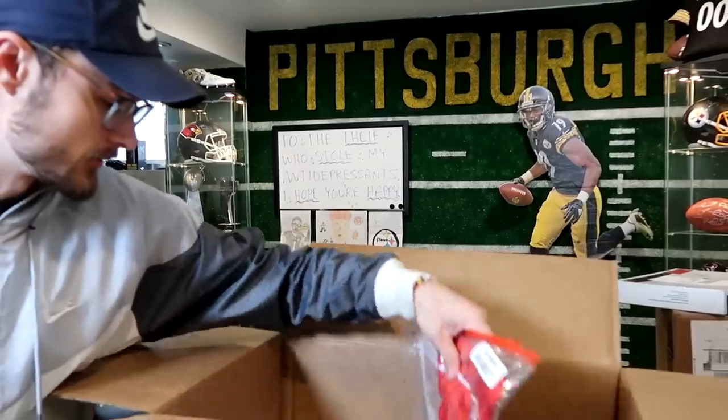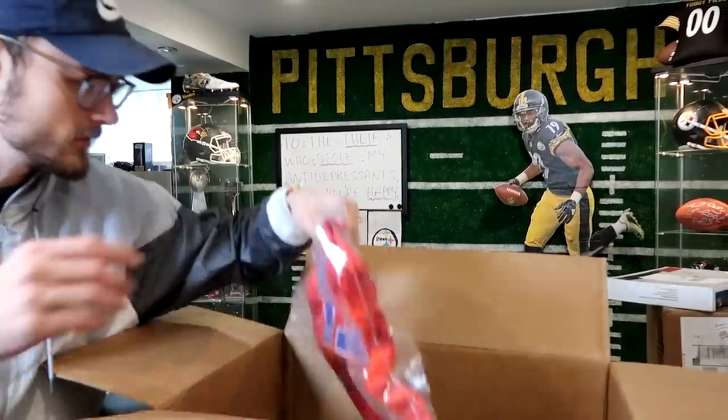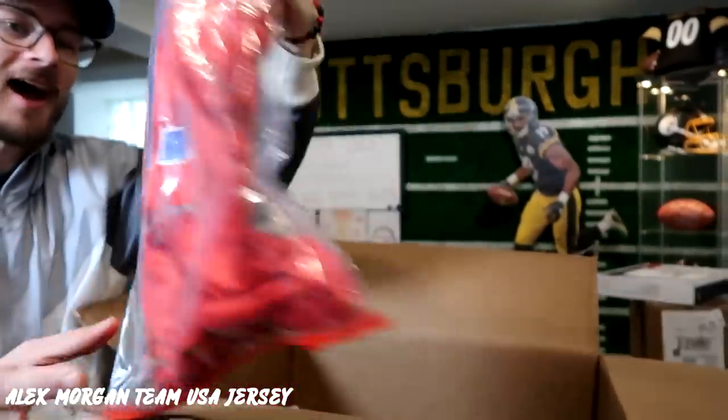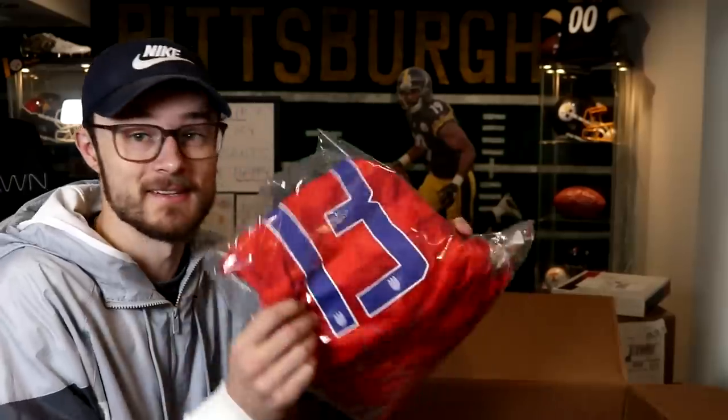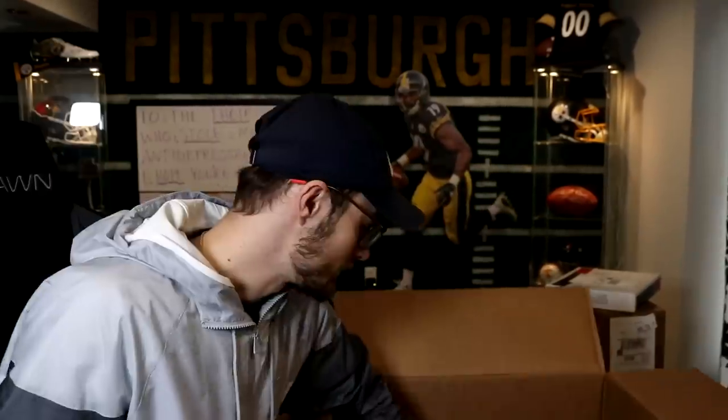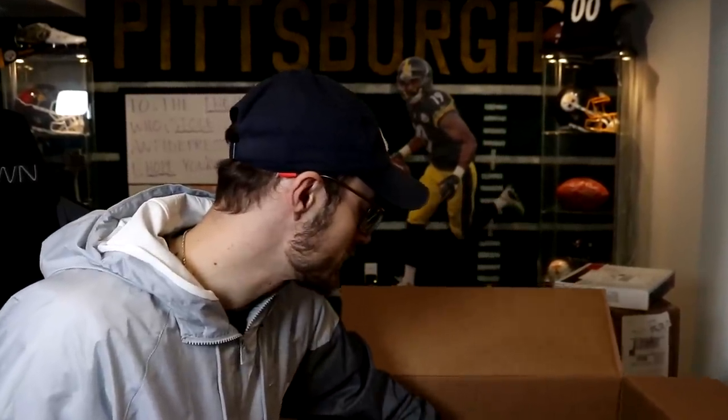And then we got another Alex Morgan item. Tell me that this is autographed. This is a 100% autographed Team USA Alex Morgan jersey. I'm just gonna say it right now, this stuff really doesn't fit in, but I'm hyped that this stuff slipped in here. Now, last but not least, we have cleats in here.